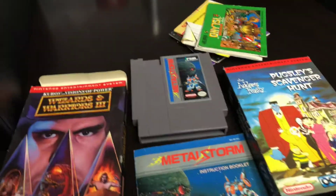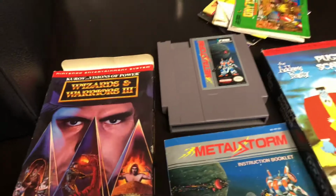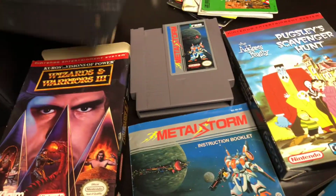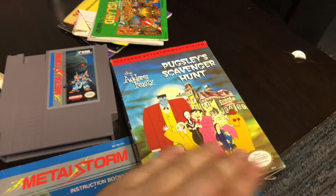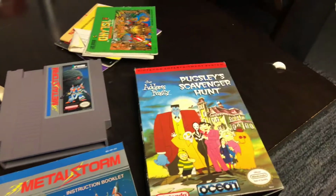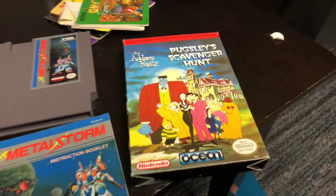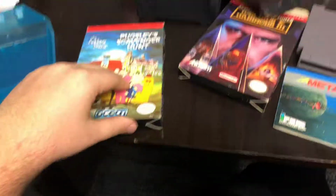So there were 4 stacks of games, and he was looking at 2 stacks. He goes, if you want to look at the other stack, you could. So when I was looking at the other stack, I found the Addams Family. I didn't know this game was rare. This game's worth like $200, and this is complete in box. No idea at all it was rare. So I put it in my stack. I thought it was worth like $30. They wanted $6. I'm like, okay, I'll take Addams Family.